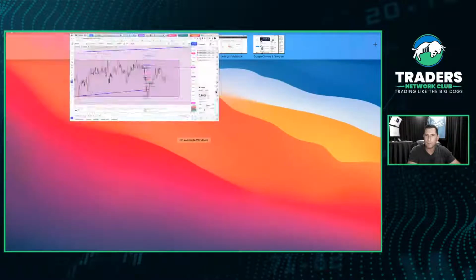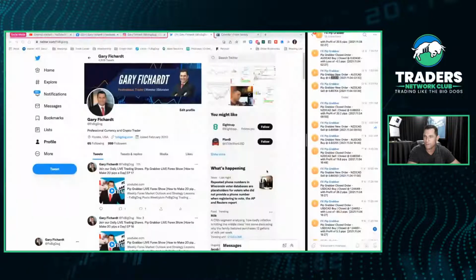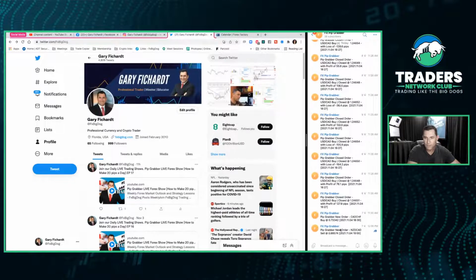I know the trade copier just fired off a trade. If you look over here, we just got an entry right here to sell on New Zealand CAD at 88.57. I know the trade copier's got its own strategy. We use a little bit of technical analysis when we do manual trading, so I'm not going to go ahead and trade that. Let's go take a look at another currency pair.